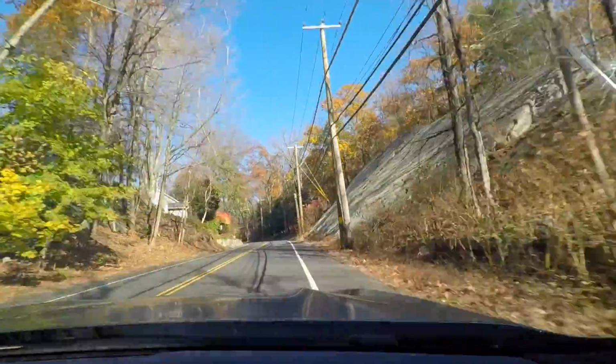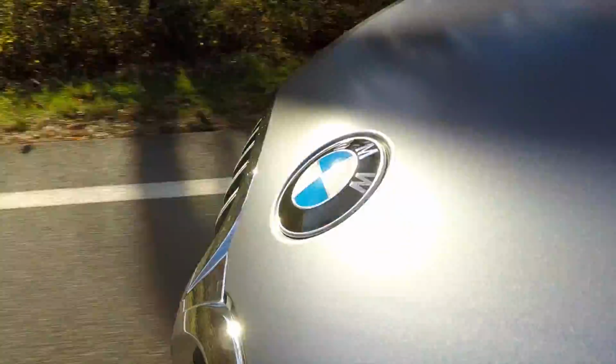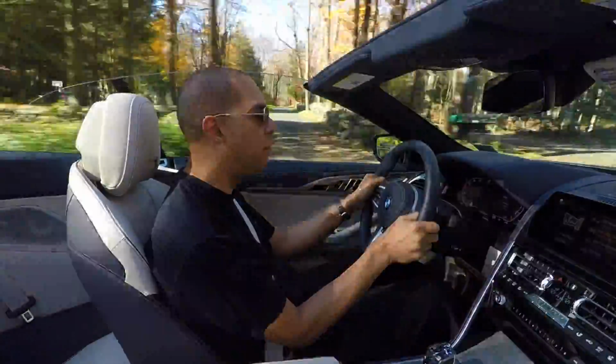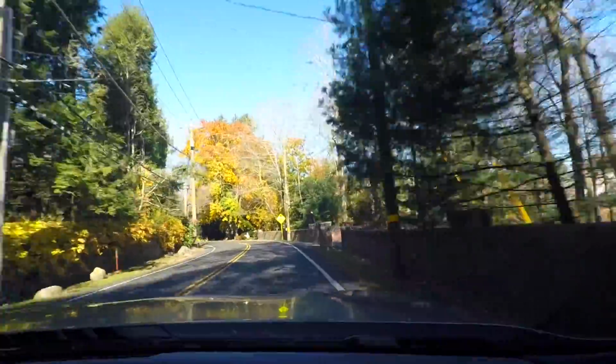The faster you go, the better it feels, I have to tell you. It's really feeling nicely, and you can be very accurate. The steering is very good. The brakes are very strong.